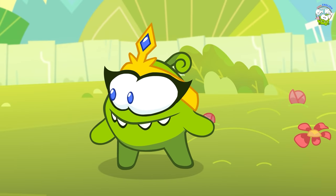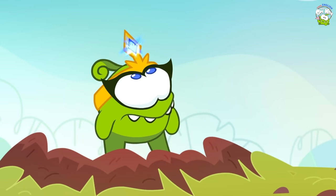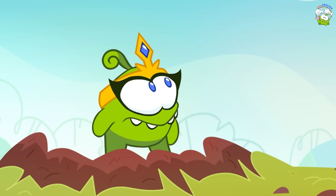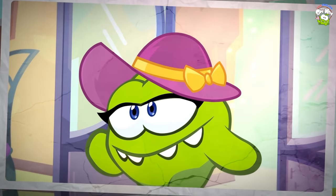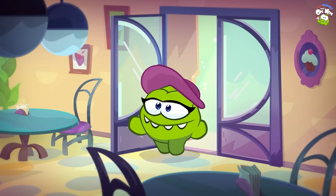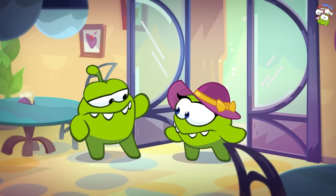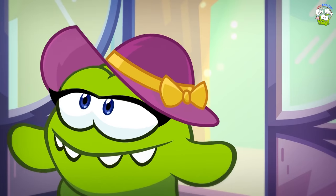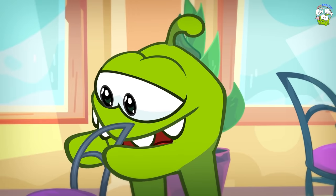Oh, it's Om Nelle. How are you doing? What a pretty hat. It's like a crown or a tiara. Sparkly. Now who is wearing the hat? Is it Om Nom or Om Nelle? That's right, it's Om Nelle! And it's a lovely hat too. Purple, matching the chairs and the curtains.